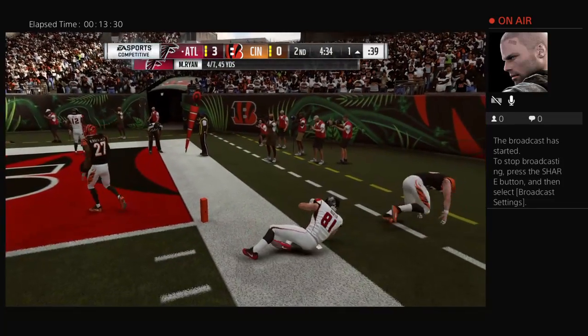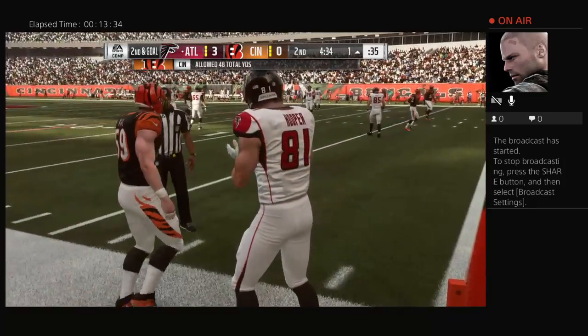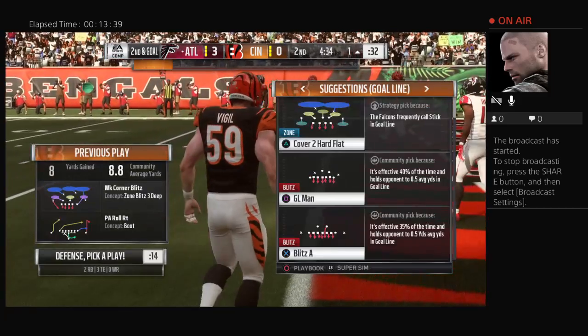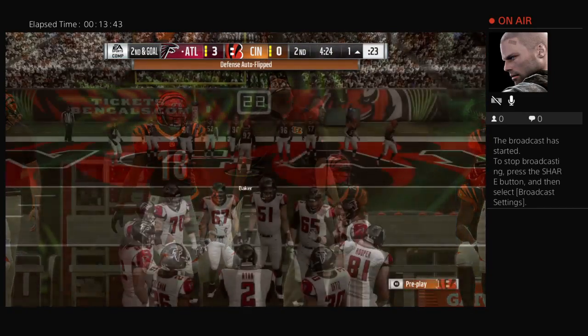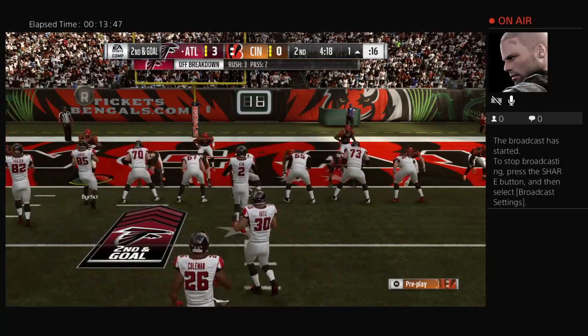And it's caught. Nice gain of 8 that time, but it's 2nd and goal. That's certainly one way to beat the blitz. Get it out of your hands quickly and get it to the big fella. Very effective. Saw the pressure, got rid of it, and the completion ensued. Good yardage on first down. Now can they punch it in on 2nd and goal?